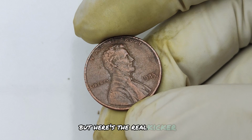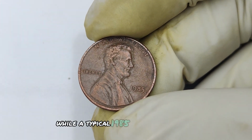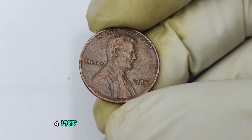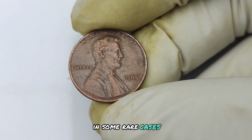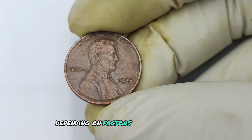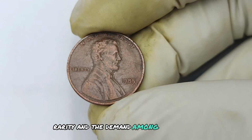But here's the real kicker. This coin can be worth a lot of money. While a typical 1985 penny may only be worth 1 cent, a 1985 no-mint mark penny in excellent condition can fetch anywhere from hundreds to thousands of dollars. In some rare cases, the price has even climbed into the millions, depending on factors such as the coin's condition, rarity, and the demand among collectors.